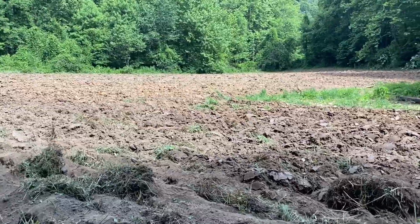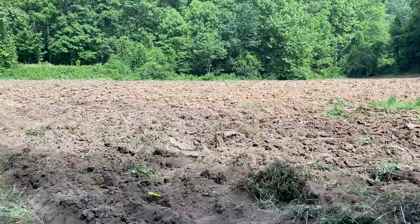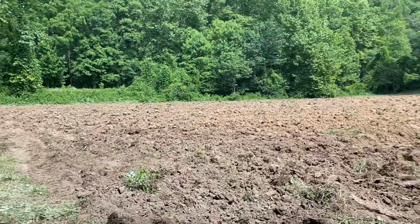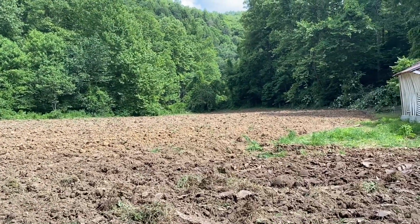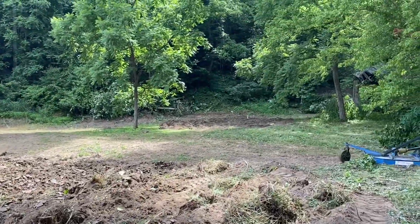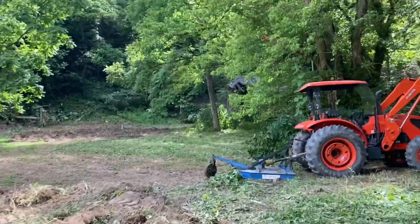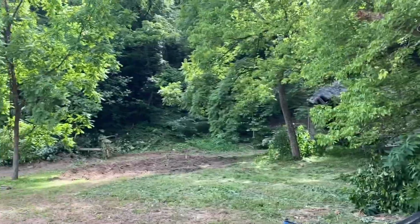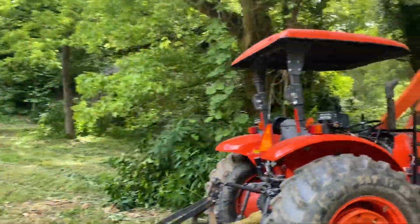Here it is after we got done. Got all that turned, got a little spot over here plowed, cleared off around this house. These bushes, and then there's another place up here I'll show you we done.